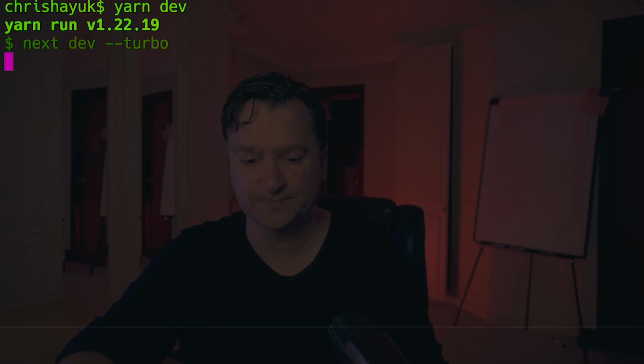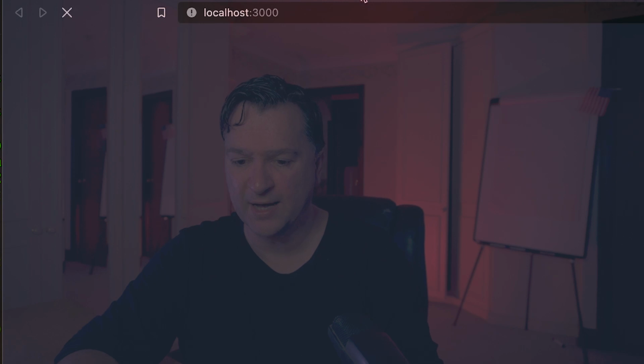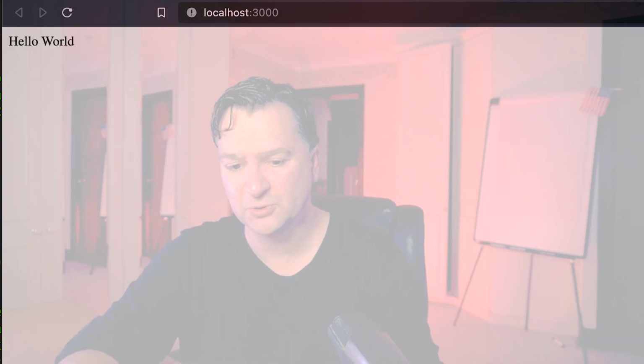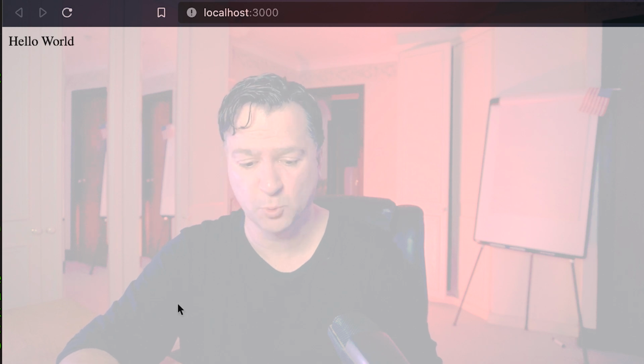Okay, so now that that's working, if I just do a yarn dev, you can see TurboPack is up and running. You can see event initial compilation, so it's saying sort of 4 milliseconds or whatever. If I open up localhost 3000, you can see it says hello world. So my application is working there.